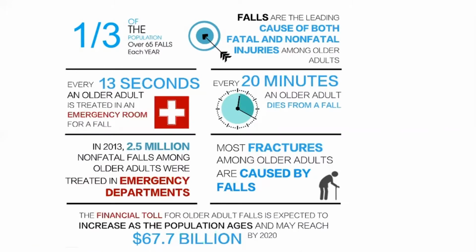So going back to it being fall awareness, we really want people to understand the risk of falling. So if you look at this depiction right here, 1 in 3 people over the age of 65 fall each year. And those account for a lot of issues. Most fractures among older adults are caused by a fall.